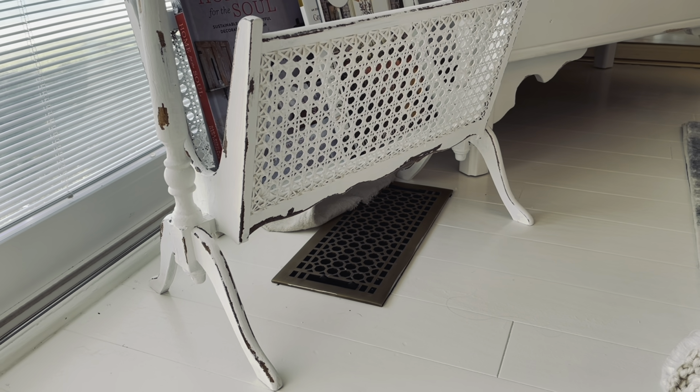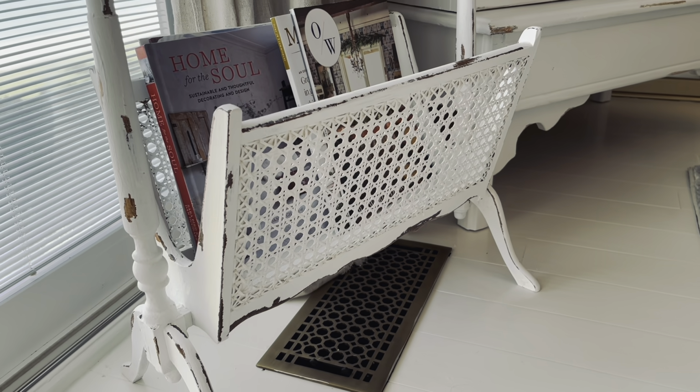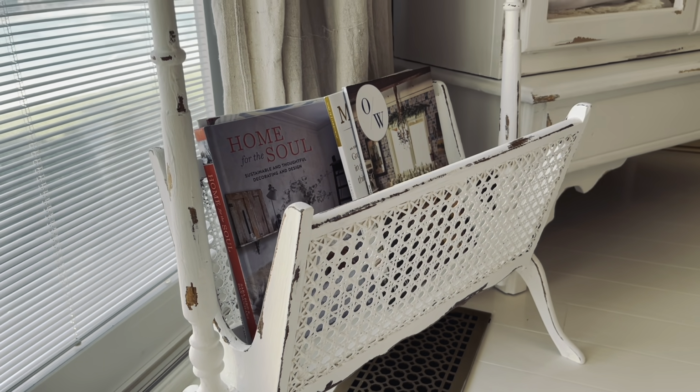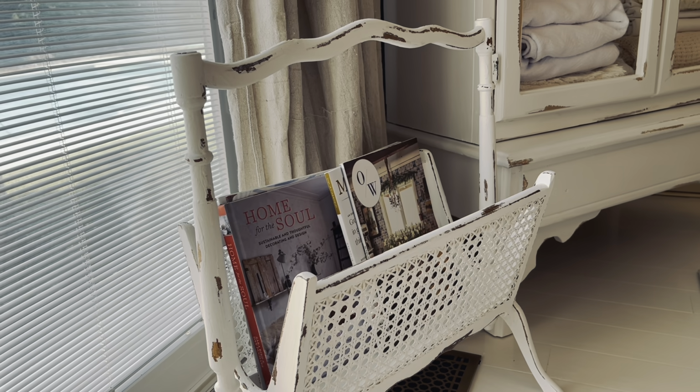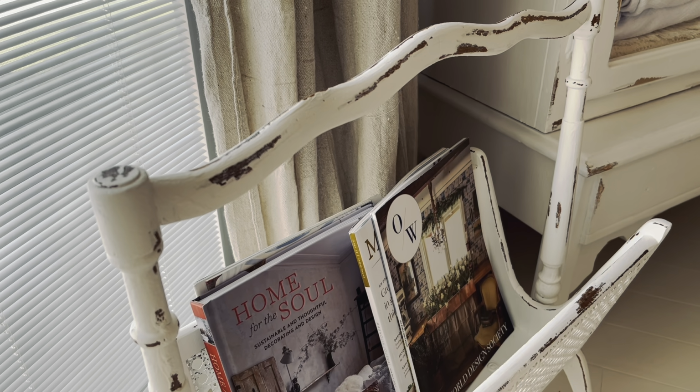I love it. Last but not least, I'm going to insert a clip. I got a beautiful vintage magazine rack for $8, and I painted it white. I chipped it up, and in my room, my bed and my little magazine rack is a little more chippy than the rest of my furniture, and it's absolutely perfect in here. When I saw it, I was like, $8.